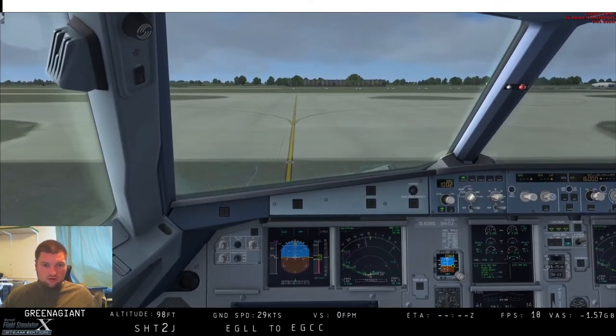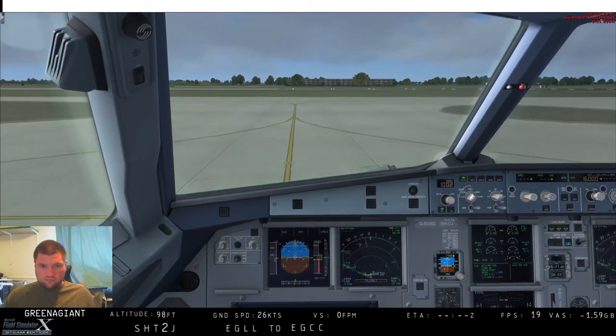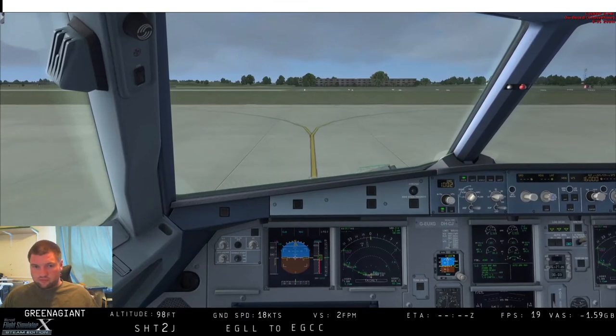Roger, Canada 857, stand 257, push and start. Canada 857, push and start, please face north.